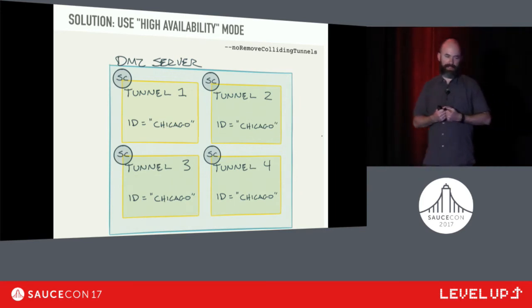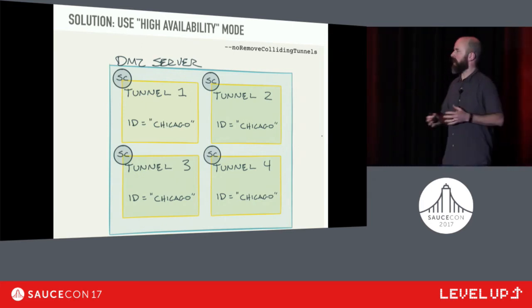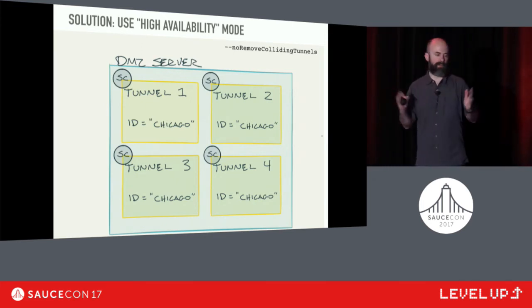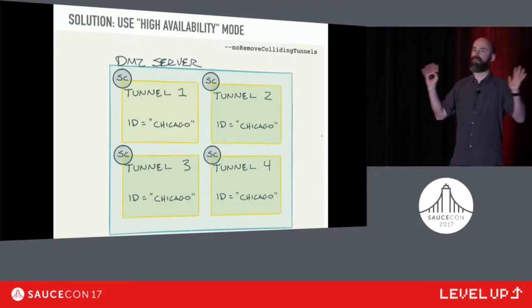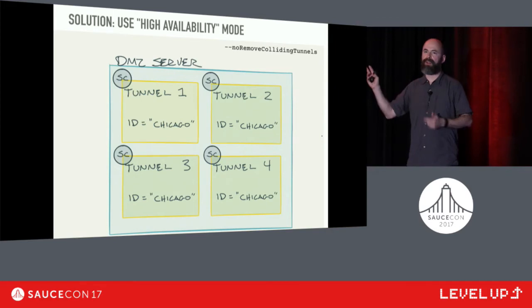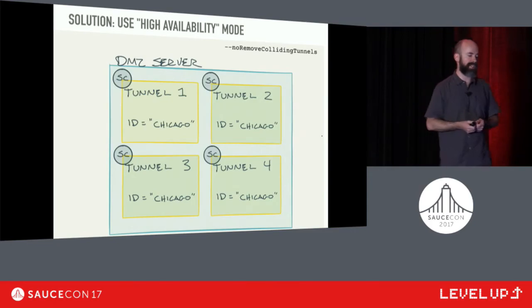But what you can do with this no remove colliding tunnels flag is you can start up a bunch of tunnels that all have the same ID. So let's say we're running this in Chicago, so we're going to start these all up with the Chicago ID. Now, without this flag, if you start up one tunnel called Chicago, and then a minute later you start up another tunnel called Chicago, Sauce Labs is going to say, whoa, whoa, whoa, hold on, there's already a tunnel called Chicago. I'm going to nuke that one before I start up the second one. But if you pass this flag, no remove colliding tunnels, it's going to say, oh, OK, we've already got a tunnel called Chicago. I'm going to add it to the pool, to the high availability pool.